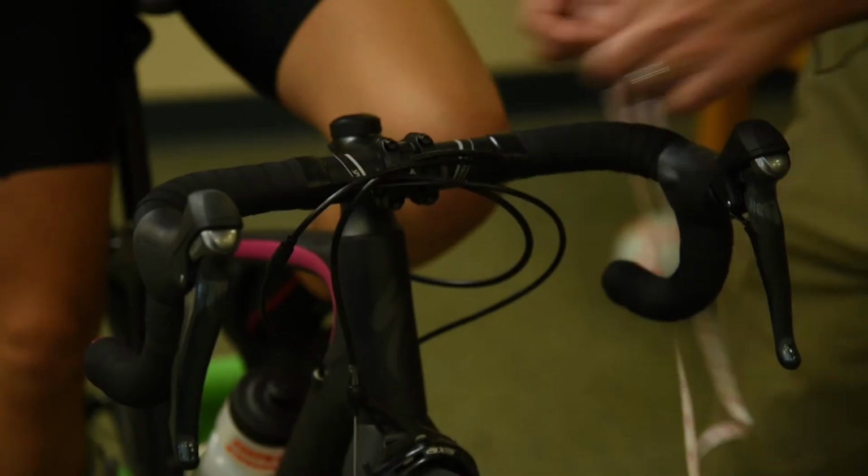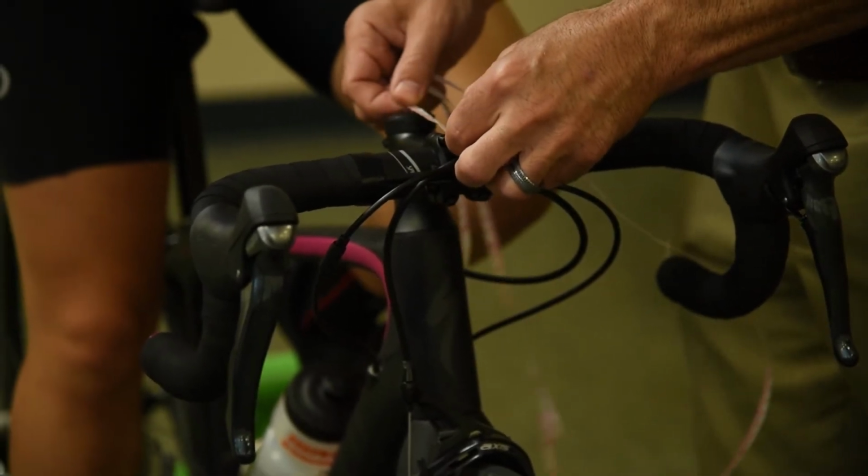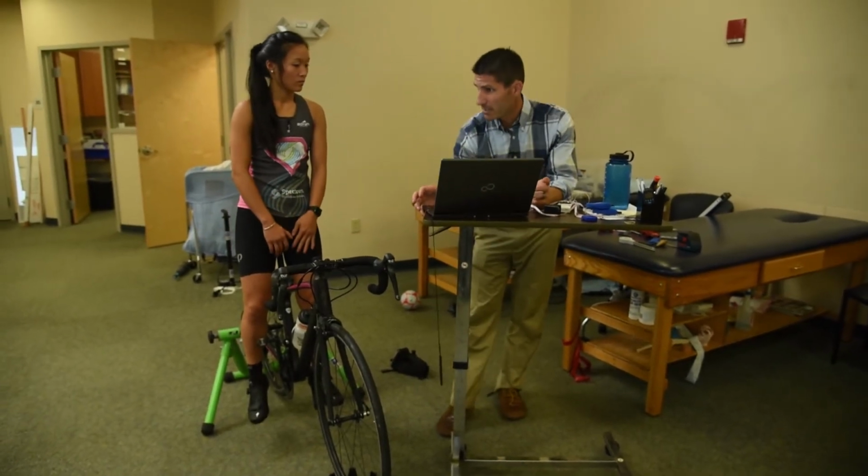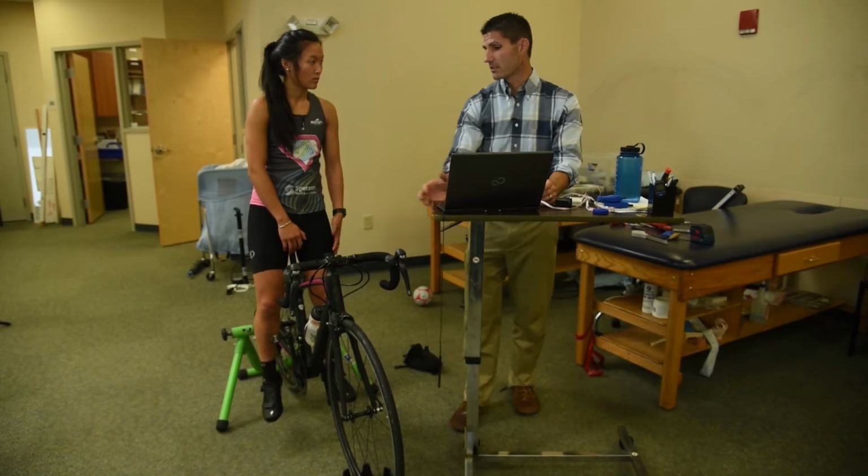The big plus, and what speaks to a lot of people, is that you're likely going to have improved power, improved aerodynamics, and improved comfort. And those are the three things we're trying to maximize with these fits.